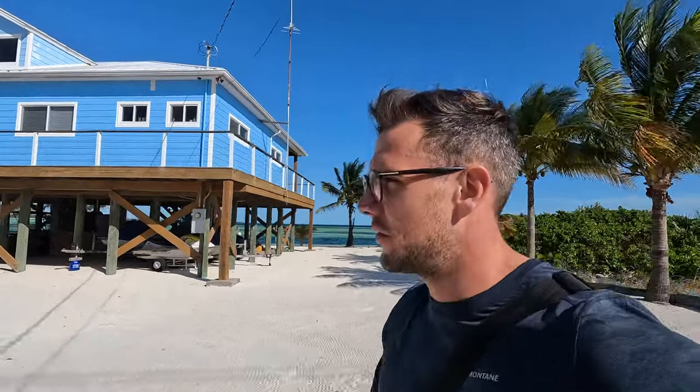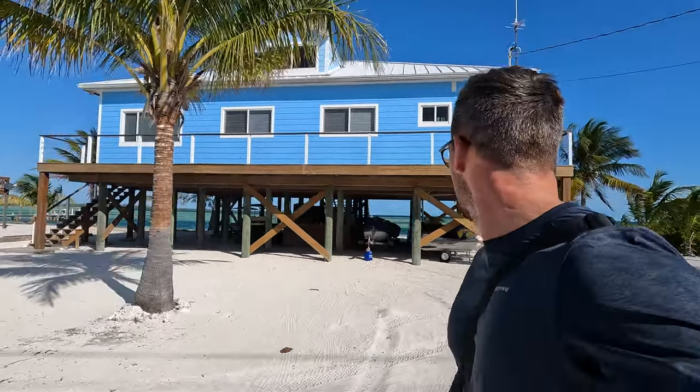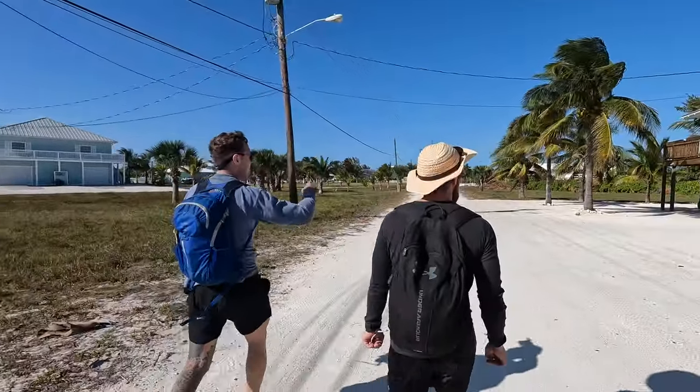We're walking through the town. Well, I don't know if you can call this a town. We're walking along a road and there's some actually nice houses. They're not derelict, they're well kept. There's no one in them. So we're gonna try and find somewhere to eat now. But for context, the main town of this island is about 6 miles away. So we're gonna have to do a bit of walking.